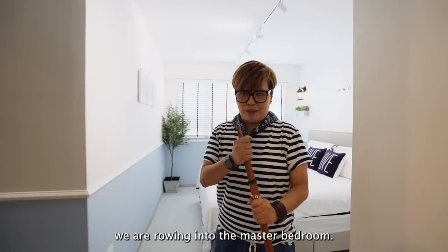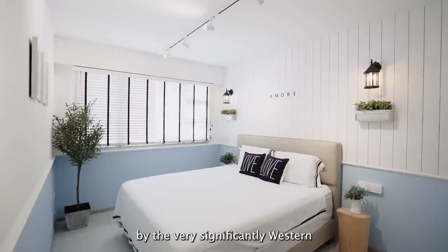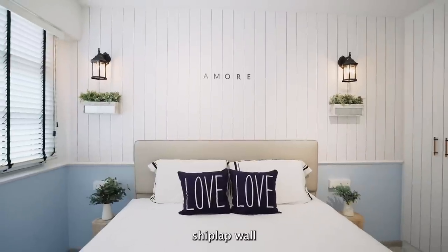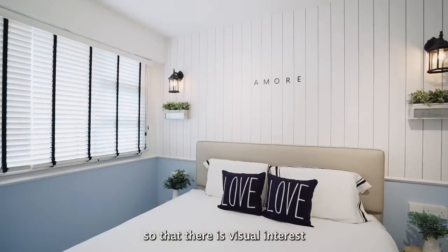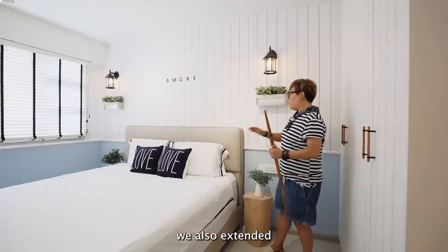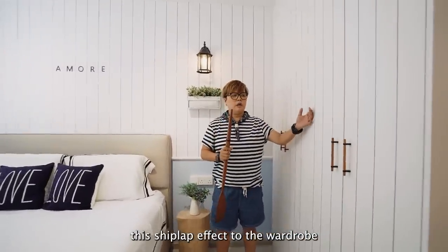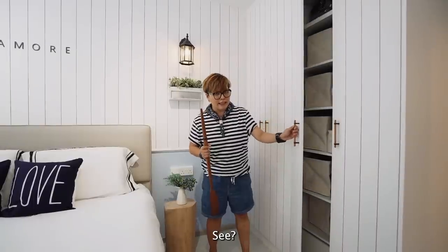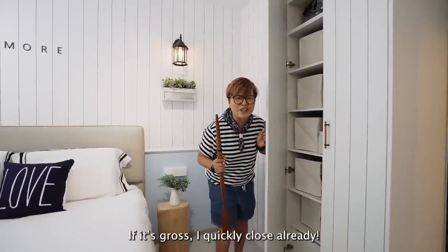And now, we're rolling into the master bedroom. Ta-da! This room, right, is characterized by the very significantly Ang Mo shiplap wall. Shiplap wall is this paneling line. So, we also painted half of the wall blue so that there is visual interest and also not boring lah. But at the same time, we also extended this shiplap effect to the wardrobe so that there's consistency in the look and synergy. See? Is it gross? Okay, quite neat. I'll show you more. If it's gross, I quickly close already.